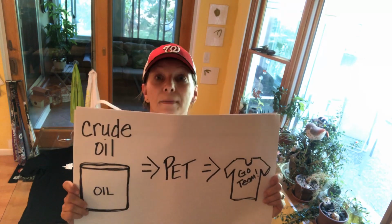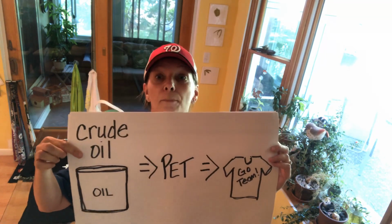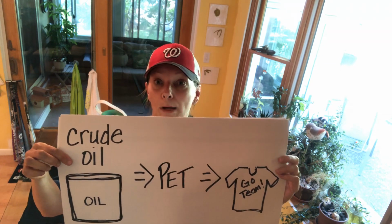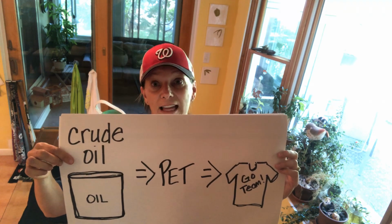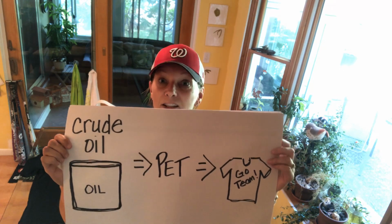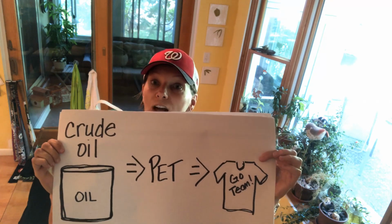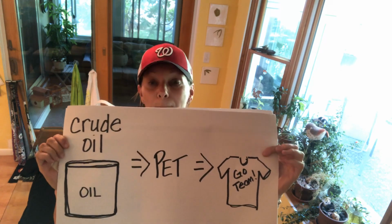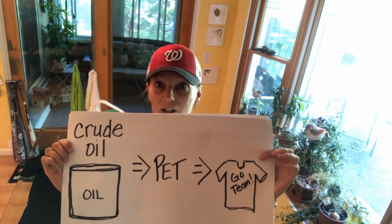I made you a picture because I'm a visual learner and maybe you are too. But it all starts with crude oil, petroleum, right? Petroleum is the basis for PET. You know what PET is? No, it's not your pet hamster. It's polyethylene terephthalate. These are the polymers, the plastics that are used to make clothing. They're also used to make squishy bottles like your ketchup bottle or your mustard bottle. Anyway, the athletic wear that's made with polyester is what is getting into our water cycle.